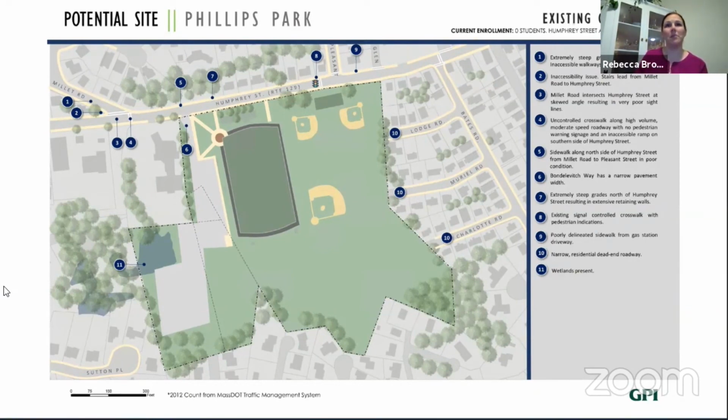Although there are several residential roads immediately adjacent to the park, Lodge Road, Muriel Road, and Charlotte Road, that could provide additional access or egress points into the school, providing a driveway through there would have impacts to the parklands and reduce the amount of parkland available here. And really, it would still force all traffic back out onto Route 129 in the end. So it's still creating that congestion on Route 129 while adding traffic into a residential neighborhood. So that one really wasn't an option for providing any type of dispersion of traffic here.